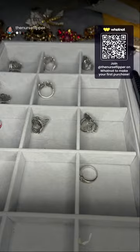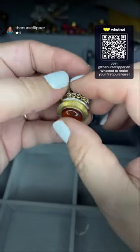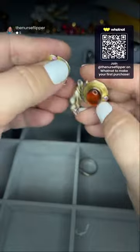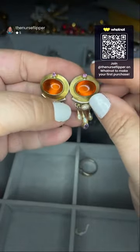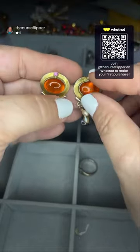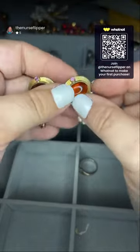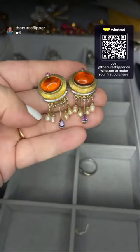One more tray of $15. These are amazing. I'm surprised nobody wanted to do this one. Did you win at cards? They want to know. No. Look at this one. These are real pearls and amethysts. These are post earrings. Okay, let me switch to 15 because this whole tray is 15. Let me switch it so it'll be easier.